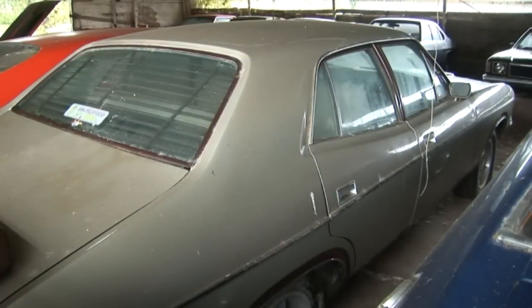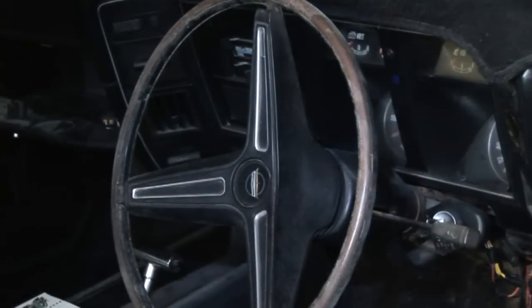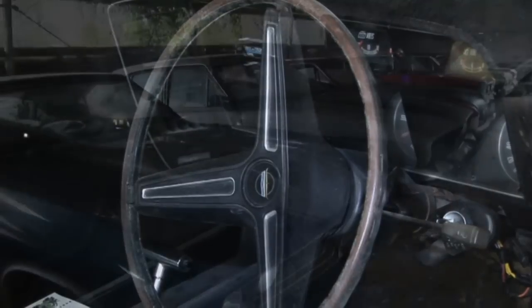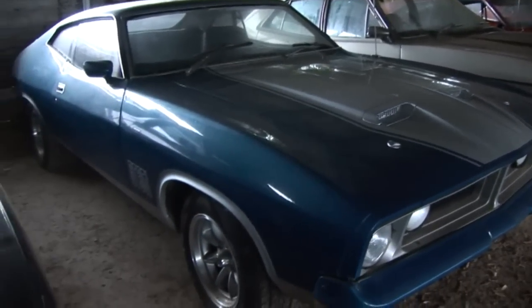But have a good look at the XB GT and compare it, do yourself a favour, jump on the net, compare it to a '71 Ford Mustang. You'll see a lot of similarities, believe me. Have a look at the color-coded bumpers, some of the stripe work, the scoops, different things here and there, and you'll see where a lot of inspiration came from for the XB GT.